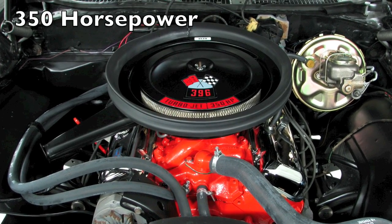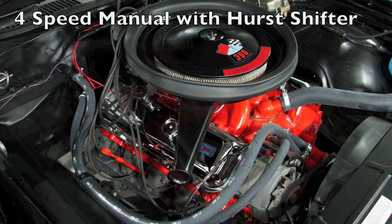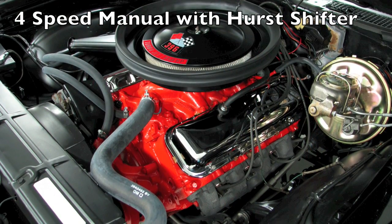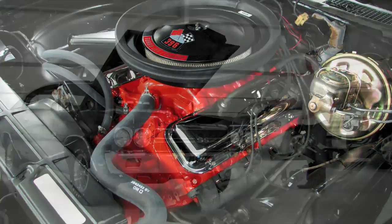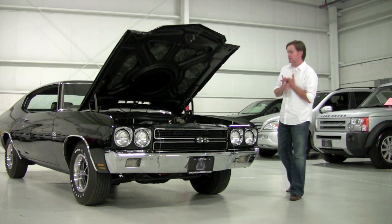I guess they built these essentially for truck duty, but when they put them in cars, they made a whole ton of torque, a whole ton of power, and this car is really exceptional based on the fact that it's a numbers matching 396 with a 4-speed manual. So it is a real car.